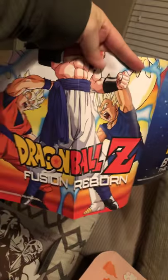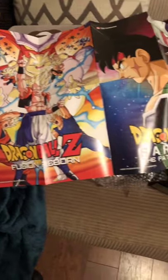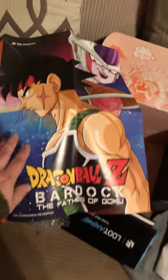And of course, always comes with a cool poster. It looks like this poster's theme is Dragon Ball Z. Yep, Dragon Ball Fusion Reborn. Let's see if I can get it completely open for us. Yes. Okay. So you can see the whole thing. So it's like two posters in one. That's pretty cool.